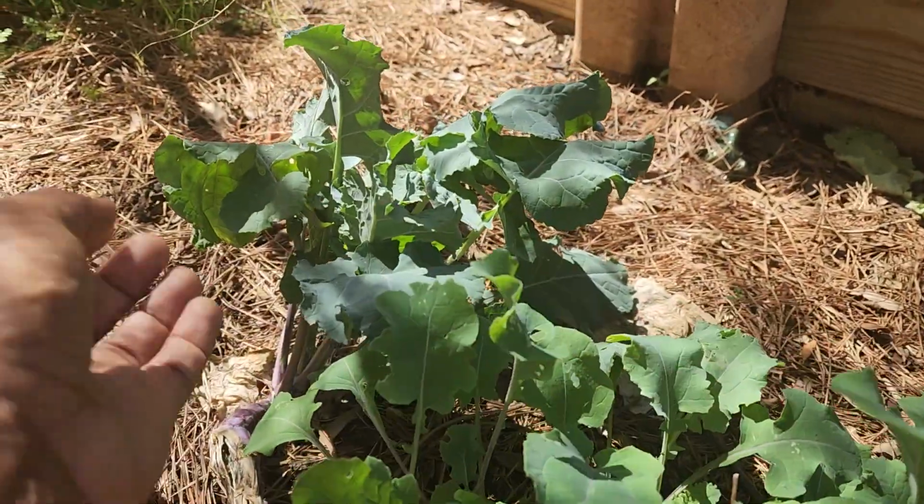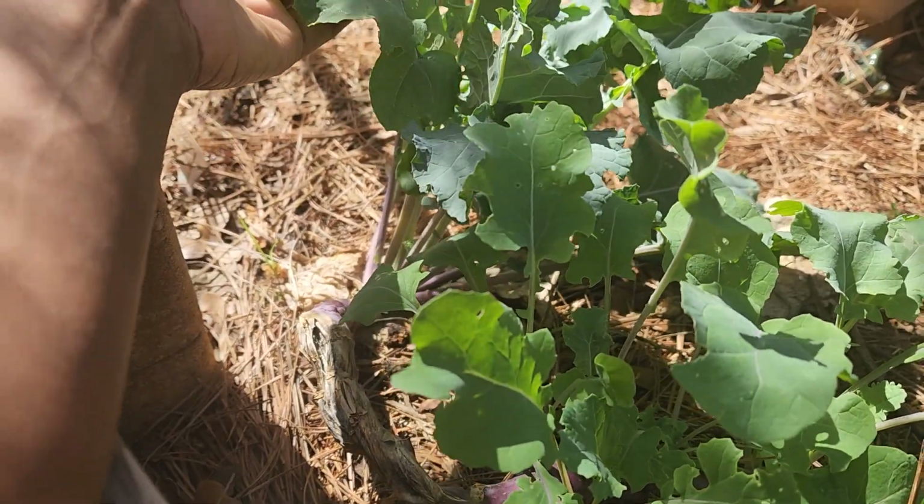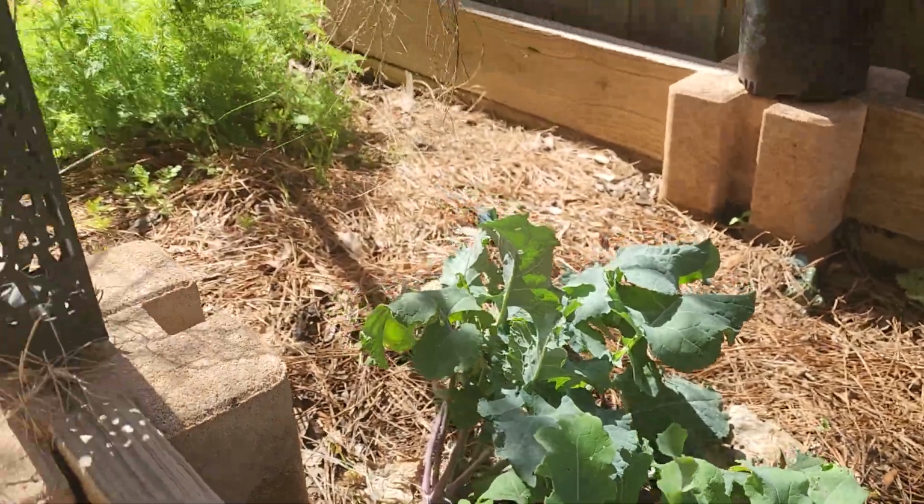I do love this purple island kale. We love to eat this. Instead of lettuce, we do lettuce wraps with this, and it's so good.